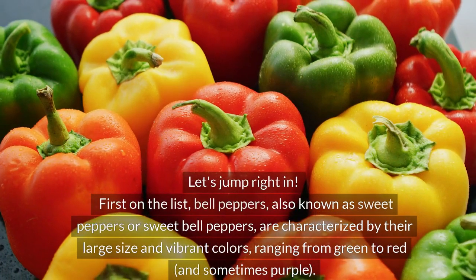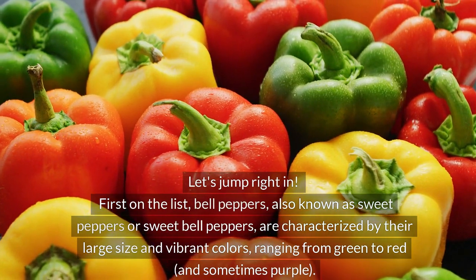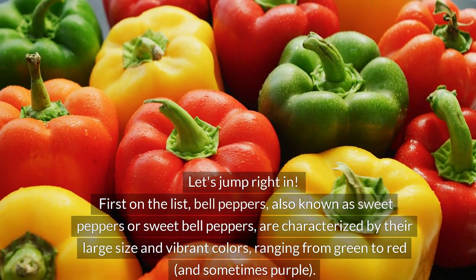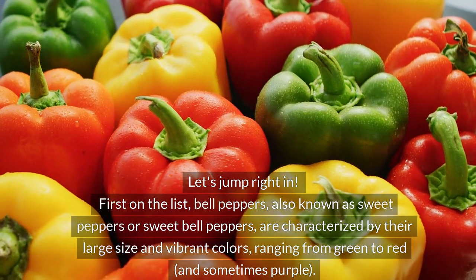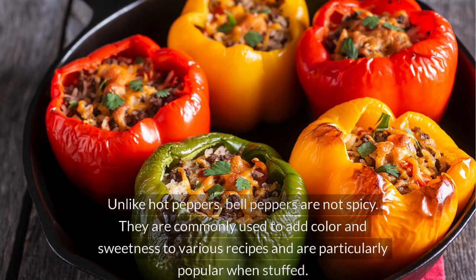Let's jump right in. First on the list, bell peppers, also known as sweet peppers or sweet bell peppers, are characterized by their large size and vibrant colors, ranging from green to red, and sometimes purple. Unlike hot peppers, bell peppers are not spicy. They are commonly used to add color and sweetness to various recipes and are particularly popular when stuffed.